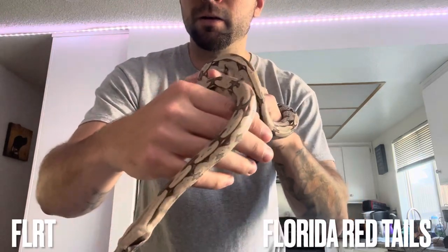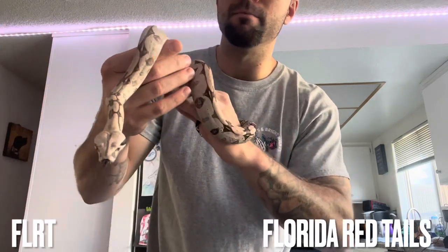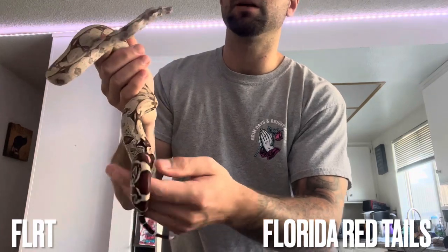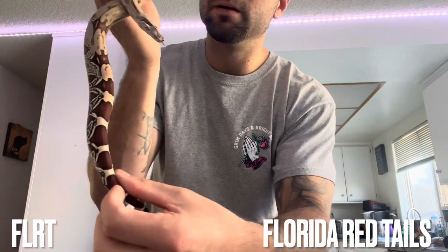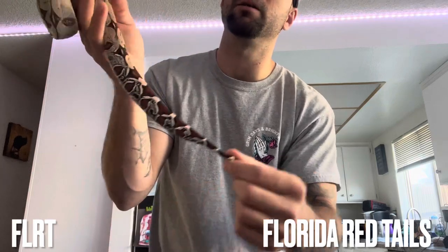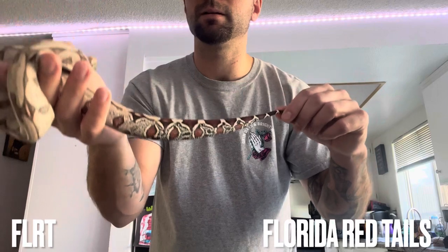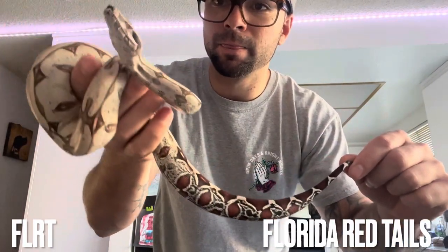Yeah, she's very pretty. Very, very pretty. I'm amazed with how this one's been coming out. The color just keeps getting better. Tail's pretty brown, but that's all right. We'll see if we can make up for that with Max's tail, if they breed successfully one of these days. Still amazing though. Look at this thing.